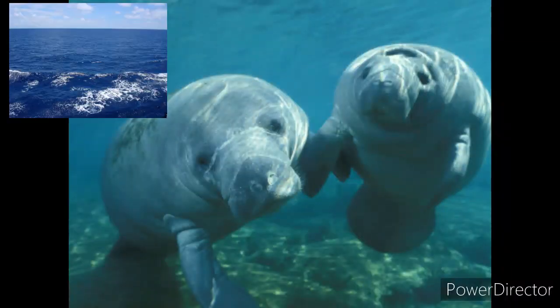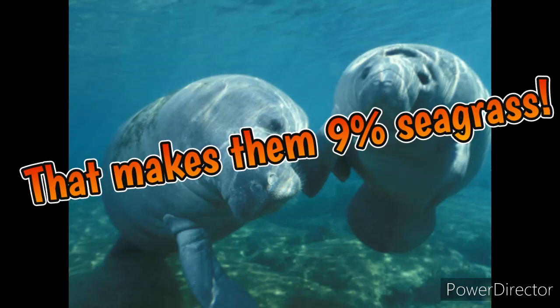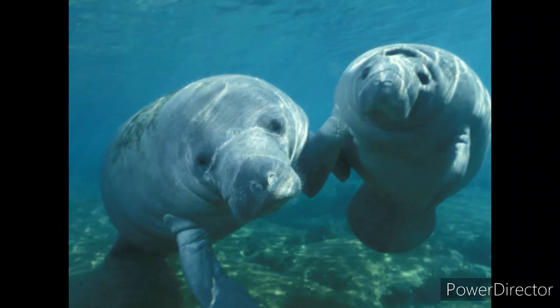Manatees are known as the sea cow, probably because they spend up to 8 hours a day grazing. They can eat up to 9% of their body weight in seagrasses and weeds.